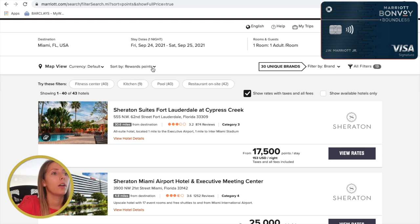So we have already sorted by reward points, we filtered by brand, which is luxury and premium, and right off the bat, I don't even want to look at the Sheraton Suites Fort Lauderdale.